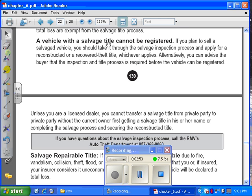A vehicle with a salvage title cannot be registered. If you plan to sell a salvage vehicle, you should take it through a salvage inspection process and apply for a reconstructed or recovered theft title, whichever applies. Alternately, you can advise the buyer that the inspection title process is required before the vehicle can be registered.